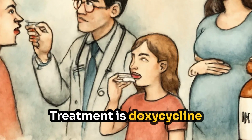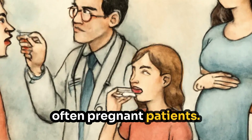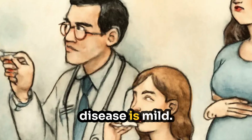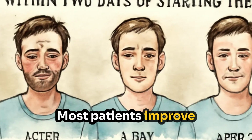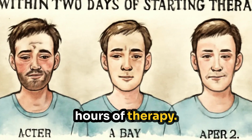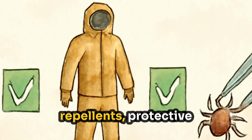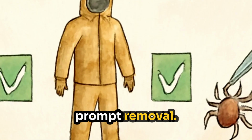Treatment is doxycycline for adults, children, and often pregnant patients. Rifampin is an option in pregnancy if the disease is mild. Most patients improve within 48 hours of therapy. And prevention relies on tick avoidance, repellents, protective clothing, and prompt removal.